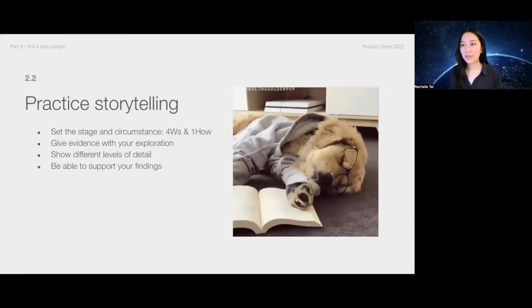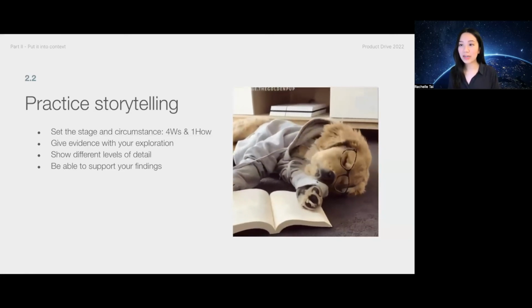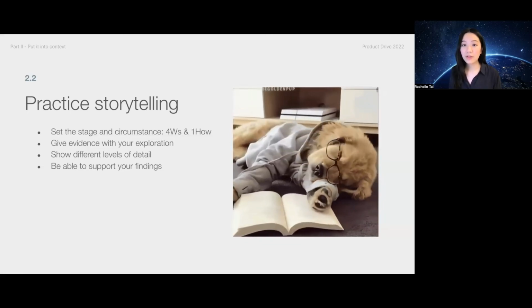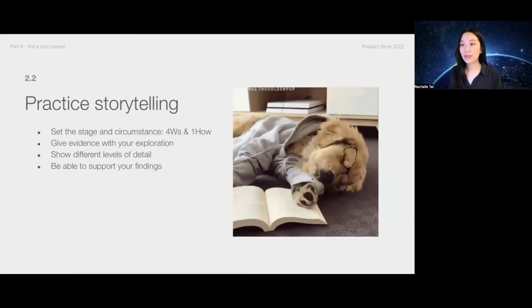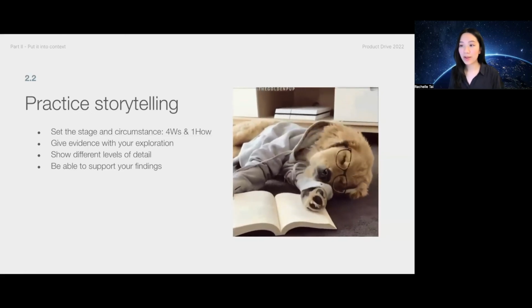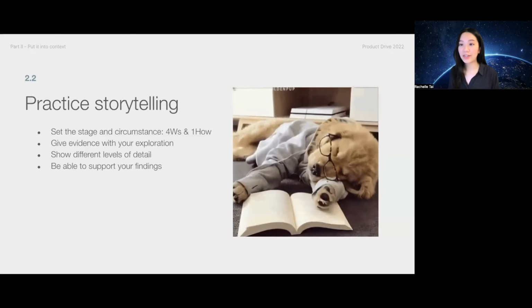Give evidence to demonstrate the depth of your exploration. Reveal different levels of detail from broad aggregate overview to its granularity. Your audience is going to ask questions around how you came to that conclusion, so be ready to support your findings. This will help build trust and confidence to your analysis.